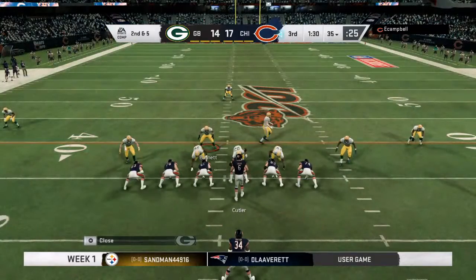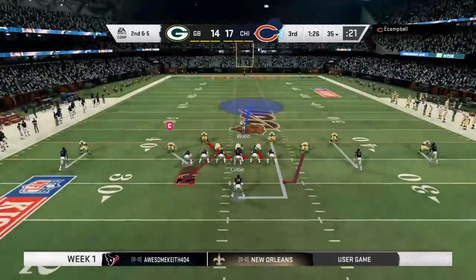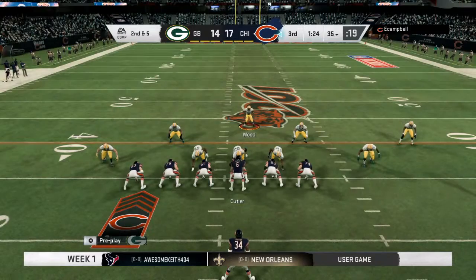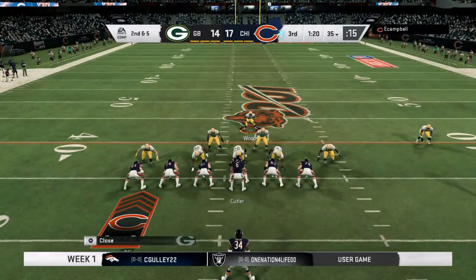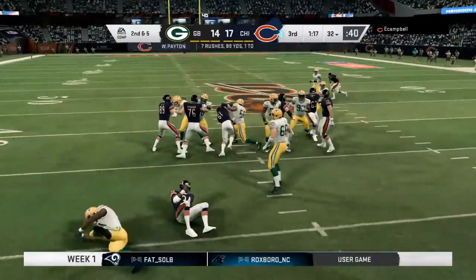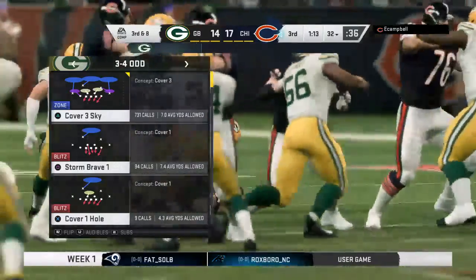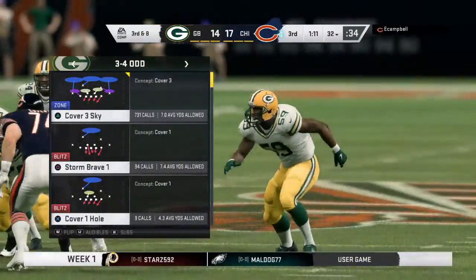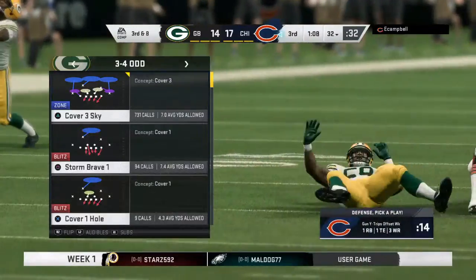The first down run got 5. Here's 2nd and 5. Now a handoff here to his running back. And he is met in his tracks behind the line of scrimmage. This will be a loss of 3, and now a much tougher third down looming.